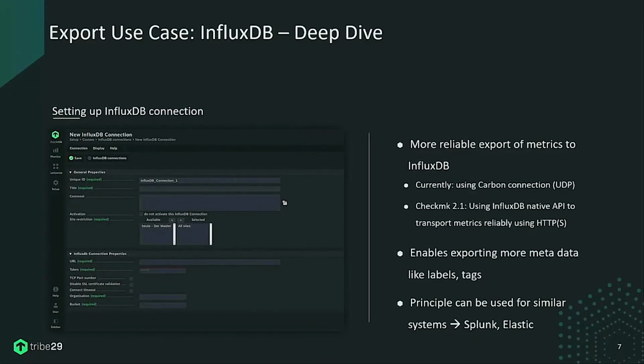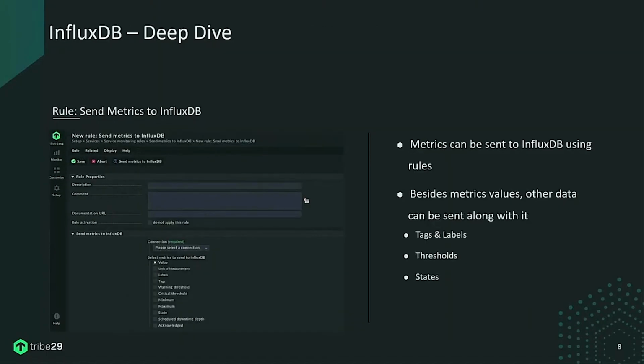What you see in the slide, in the screenshot, is a draft of a configuration dialog, how it can look like. So what you will be able to do is configure, for each of your sites, where you want to send your metrics. That's one part of the configuration. And the second part of the configuration is a rule set, a rule that you can configure to individually configure which metrics to export and which metadata to export with these metrics. So that you can individually tune your export how you need it.